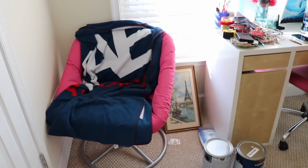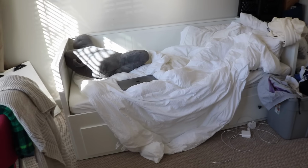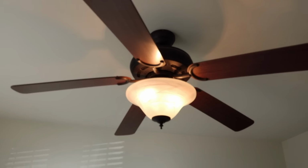This is the door where you walk in. It's actually a double door room because it's like an office room, but I'm using this as a bedroom. This is all very familiar to you guys because it was in my last room. And then here's my bed that I got in my last room makeover. Oh, that's another thing I want to get rid of, this fan. There's my closet, and then this is to my bathroom.